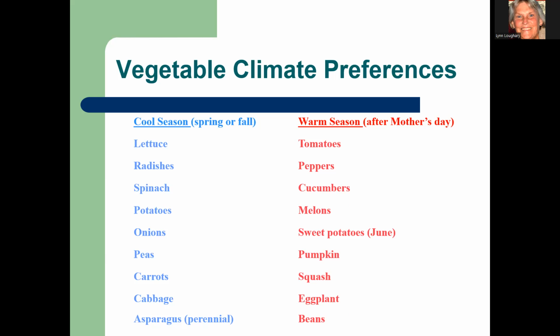Now you heard what I said, didn't you? Soil temperature. It's not the air temperature that we're talking about, it's the soil temperature. And yes, in containers, our soils do heat up quicker than growing in the ground. So let's talk about cool season first.